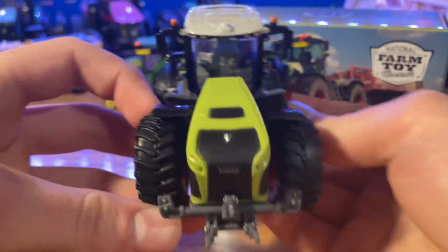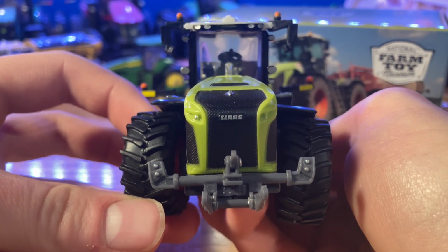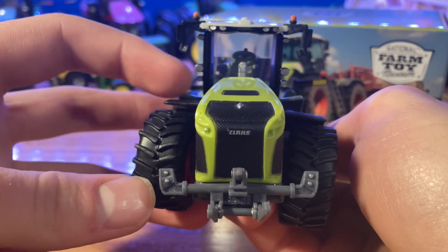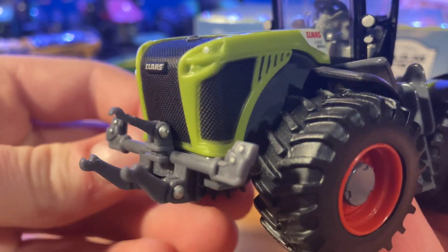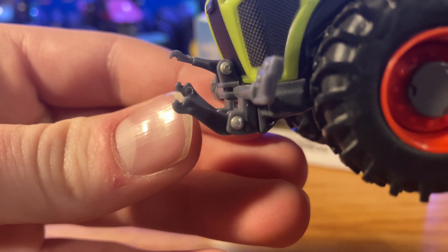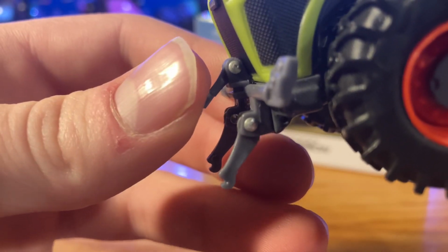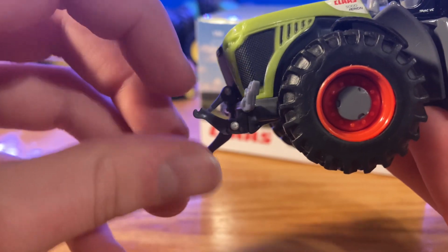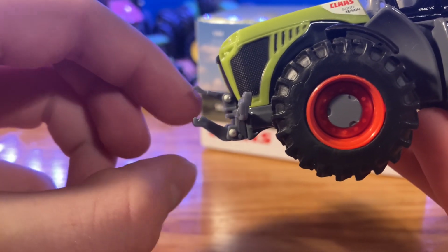But let's start by looking at the front here. Very wide hood. These things got very wide hoods. It's about as wide as the cab. Not right up next to the cab, but once you get to the front, it's about the same size as the cab. It's got lots of horsepower. On the front here, we do have the 3-point hitch, which is kind of cool. It's all movable, so you can move all the links around, all 3 links. So that is kind of cool to have that extra detail that you can move the different links around.